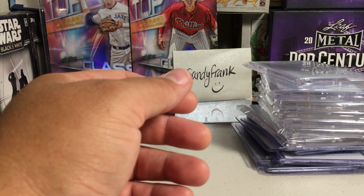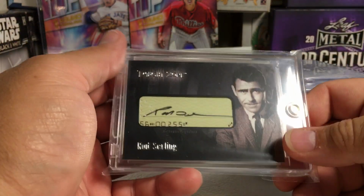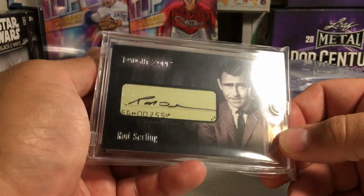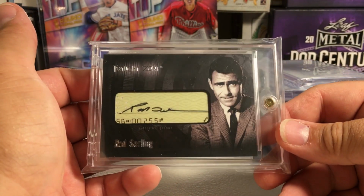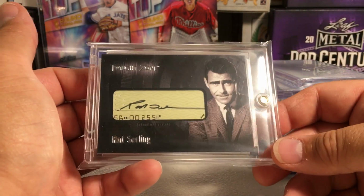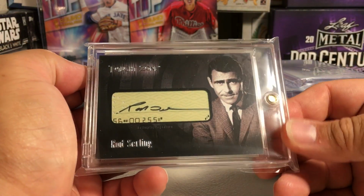And the big hit that I got was this, a Rod Serling cut autograph. Very awesome. Mr. Serling, if it wasn't for Rod Serling, there wouldn't have been the Twilight Zone. And so this is really cool. I mean, he was in every single episode, as he did his monologues and prologues and stuff. And these are actually hand numbered. This is a 20 out of 50. So there are quite a few of these, but a very nice hit.